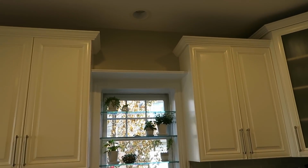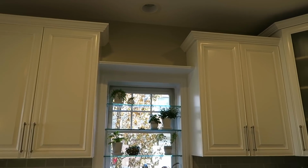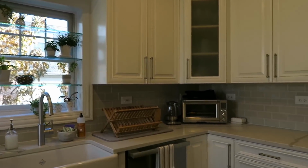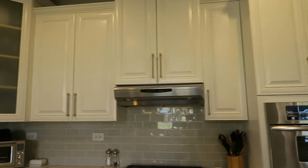We decided to keep the shelf in over the sink for decorations and stuff. I haven't put anything up there yet, but I'll probably decorate it for Christmas a little bit. And that's pretty much what we did with the kitchen. I will take you around and show you a little bit more.